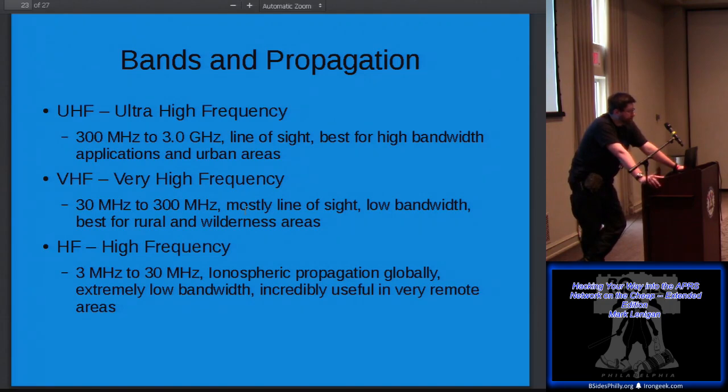Now part of this is actually FCC regulation, but on the amateur bands, we're typically looking at 1200 baud, 9600 baud, 19,200 baud. That's about the max. But part of that's due to a 1979 FCC rule that has limited the bandwidth on amateur bands, and we're currently working to overturn that. And then there's HF, which is 3 megahertz to 30 megahertz.